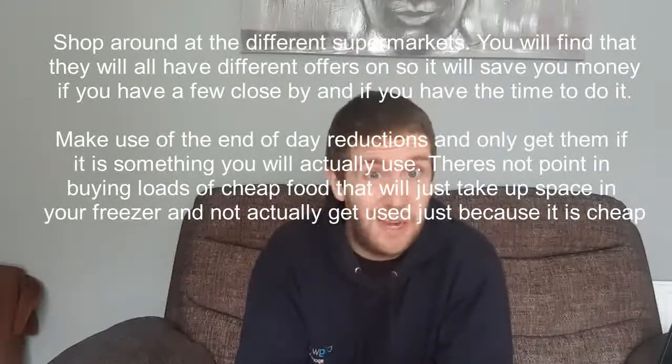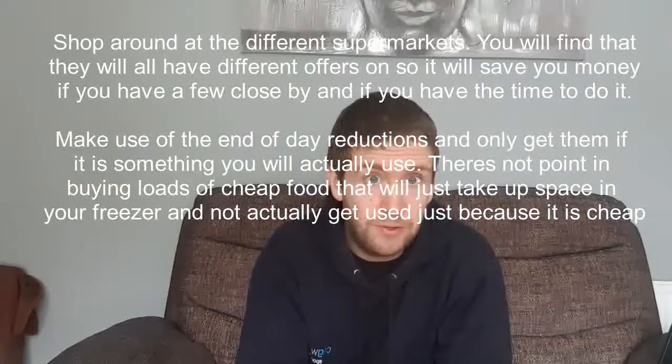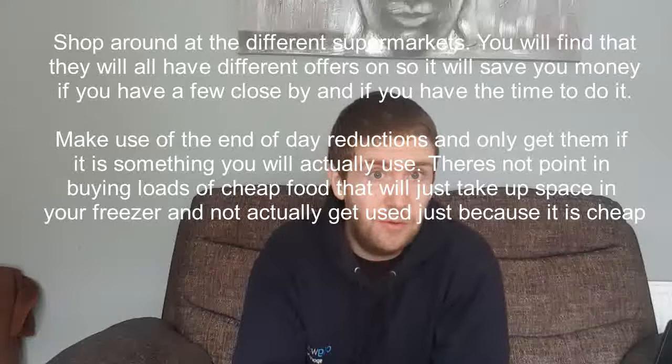You might even go online looking at Asda and Tesco's or whatever. Just see what prices they've got, what offers they've got on. Don't always just go, I'll just buy those apples because they're on offer, or I'll just buy those potatoes. Just have a look around, shop about. You'll save a lot of money doing that.